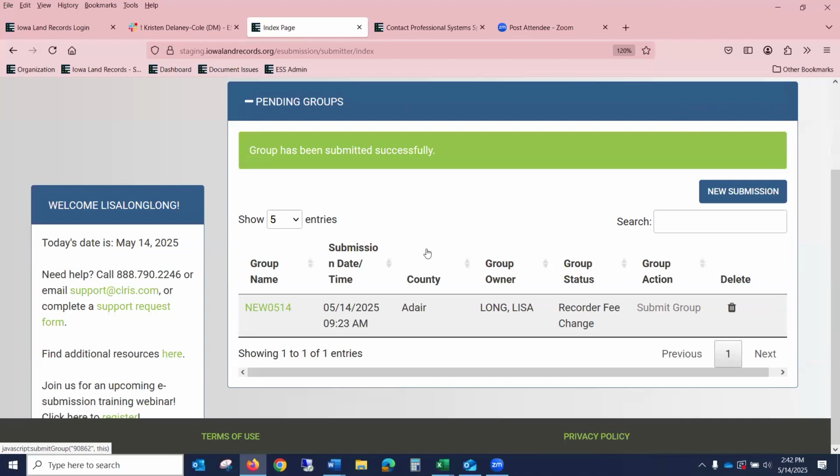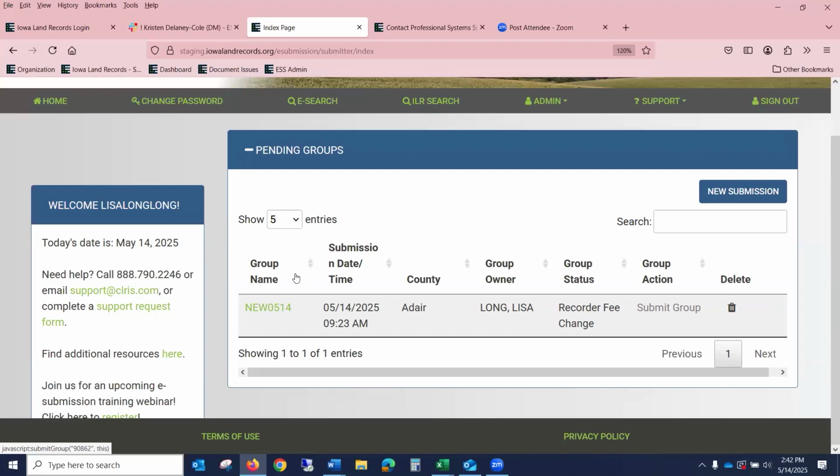Last step, submit group. We're at 2:42. We have 18 minutes left. I will answer any questions you have. I will submit anything you want to see. What are we missing on the submission process?